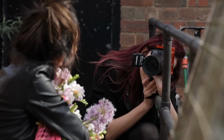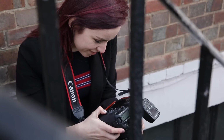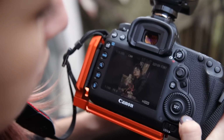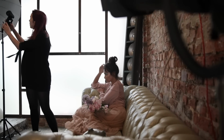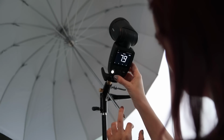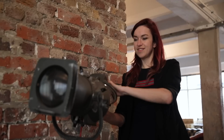One thing that always throws me off shooting outdoors is rapidly changing light conditions. Being able to control the A1 by air remote makes changes quick and pain-free. Another thing I didn't have to worry about all day was the battery. After 8 hours of shooting, the battery life seemed hardly touched.